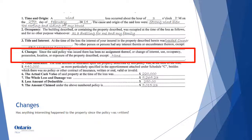If there are no changes, it is appropriate to simply insert the word none here. If there were changes, they would be described here. If there are too many changes to list and they simply won't fit in this blank area, I have seen where a referral to an attached exhibit has been used.